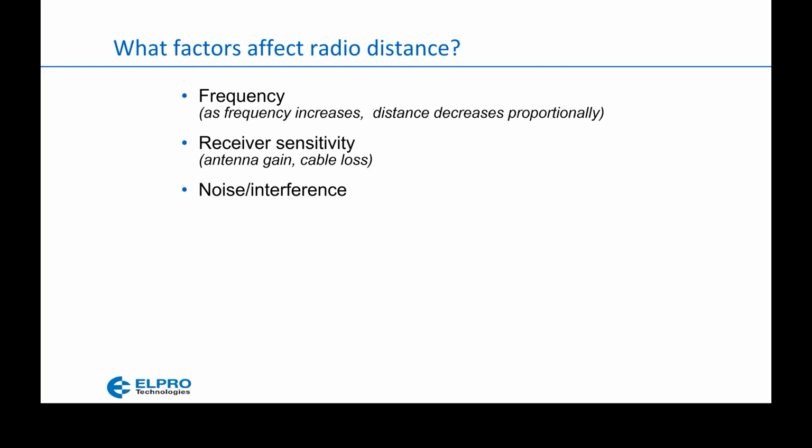Then we have noise or interference. And it's just as though we're in a football stadium and if we were 100 yards apart, if there's nobody in the stadium, I could shout to you at the far end of the field and you could still hear me. But if we packed that stadium with 10,000 screaming fans, all of a sudden we would have a ton of background noise and it would suddenly be very difficult to hear you on the 100-yard line.